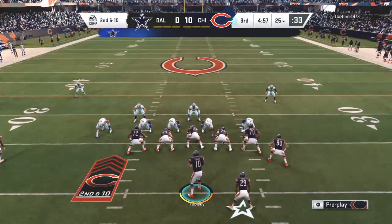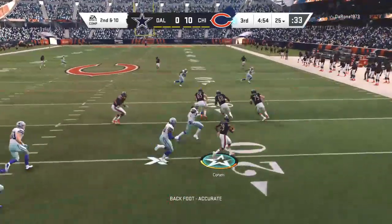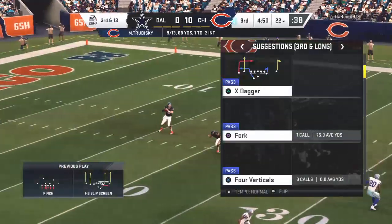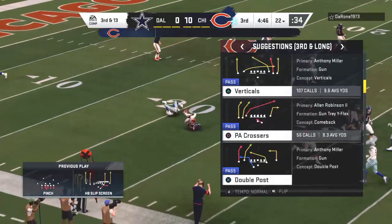Run your offense. Run what you do best. Exactly. Put it all the way down and try to increase your lead in a big way. And the best way to do it, touchdowns. And this one goes nowhere. Losing yardage back at the 22.